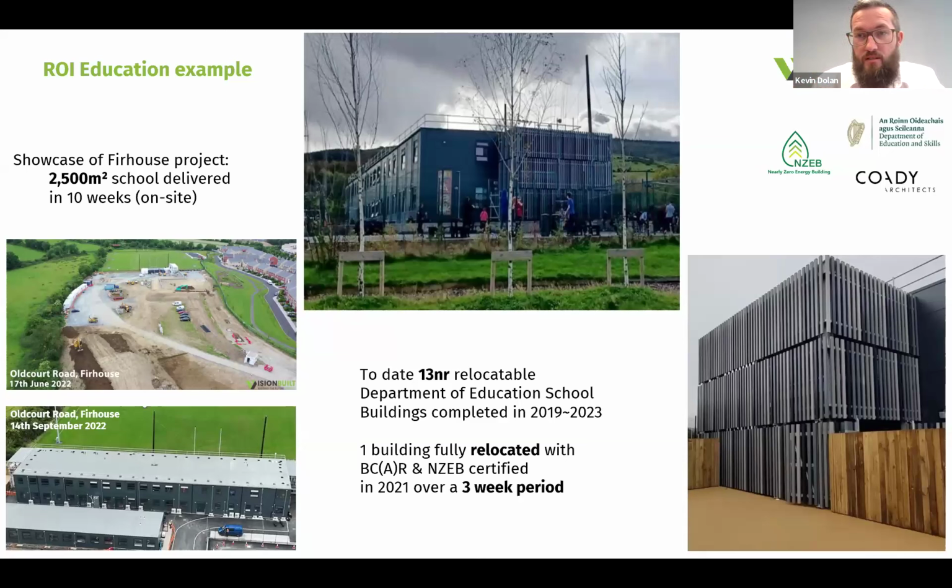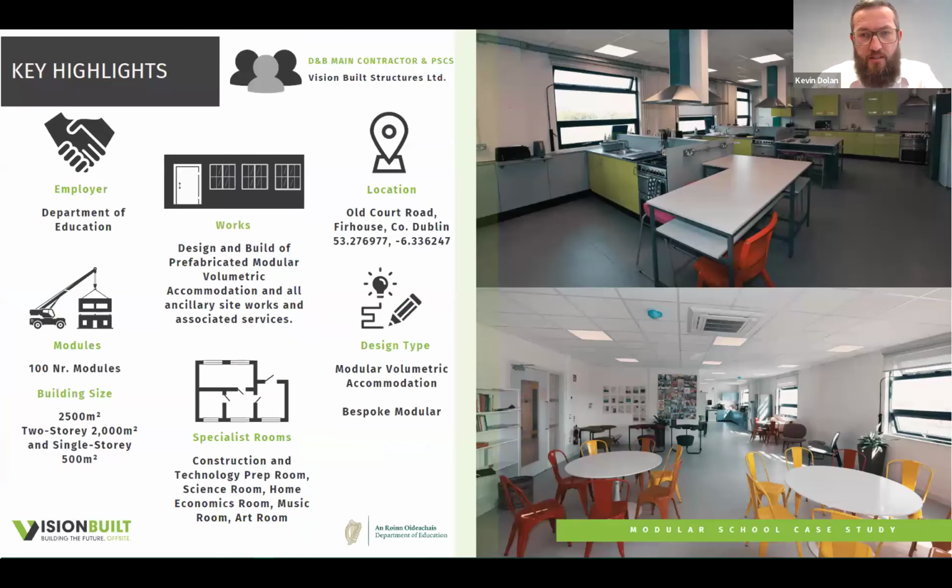This building will decant off this site when the permanent building is built. So we like to not talk about our buildings as temporary buildings. They're permanent buildings that will relocate. A bit more information on that. So we had a full fit out, specialist rooms, 100 modules, 2,500 square meters for the Department of Education.